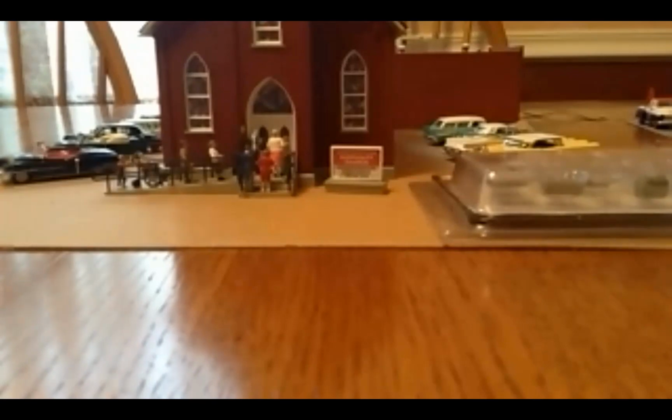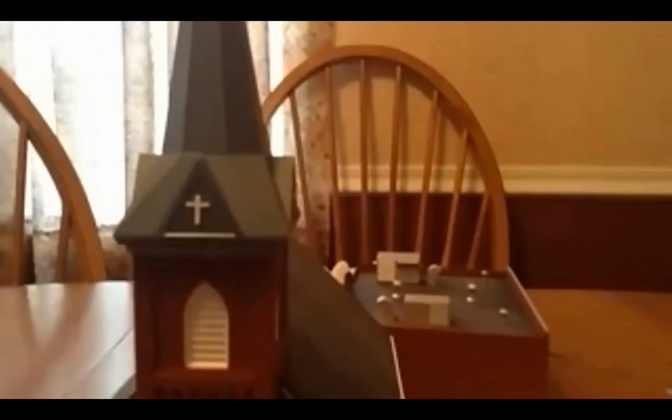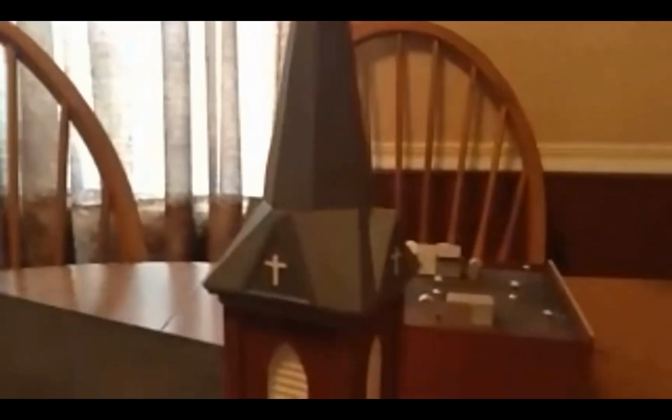And the crosses that are right here, you get the one that's up on top. That comes with the kit. But then the crosses that are right where the steeple starts, Sue cut those out for me on her die cutting machine also. It just amazes me what that thing can cut out and how small it can go down to. And those are placed all the way around the entire steeple there on all four sides.